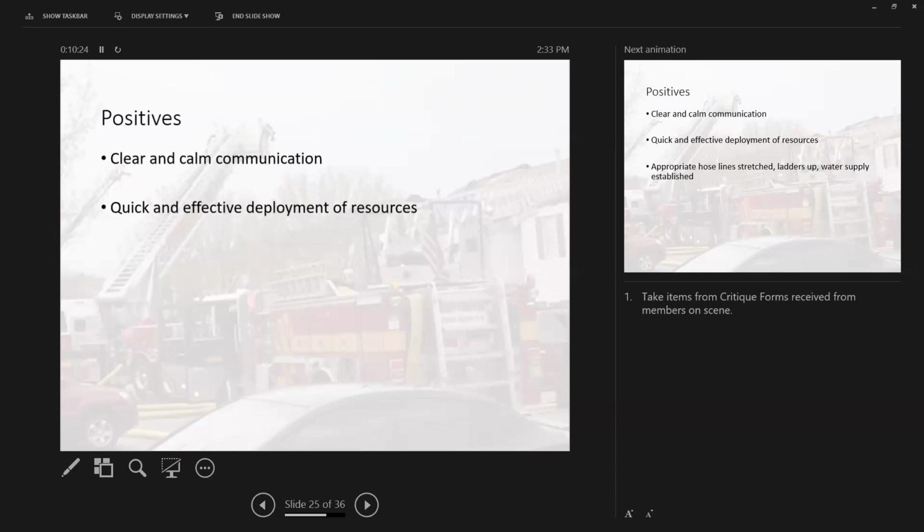So our commercial run card is different than a residential run card. Our mid-rise, high-rise is different than an apartment fire because there are different tasks that need to be done based on the construction and building type and occupancy class. So we have a lot of resources front-loaded in order to mitigate this incident quickly.